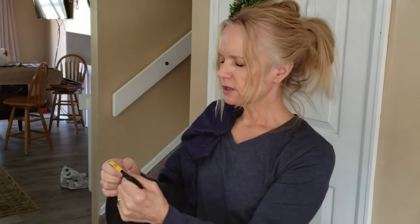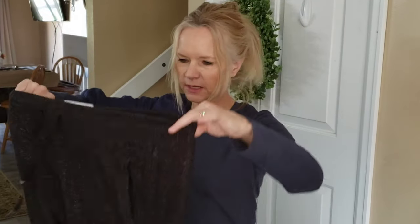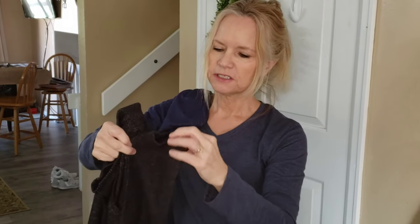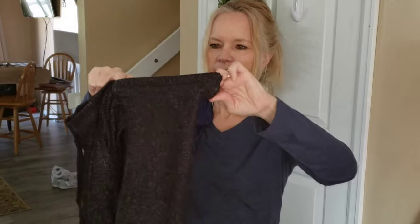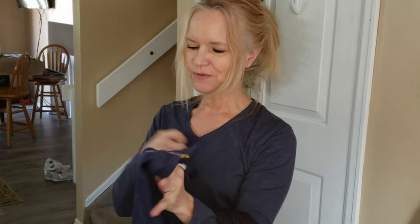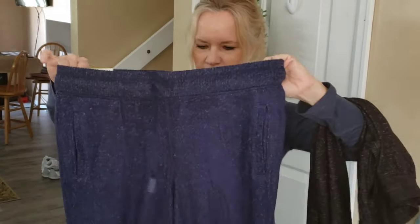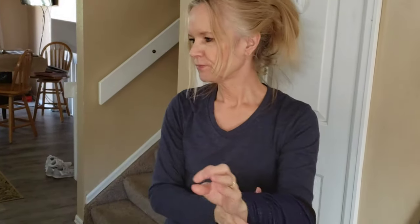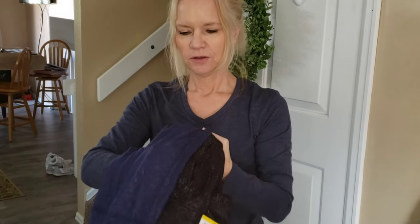These are the Member's Mark Lounge Joggers, and I bought two of them. One's in black. They have a nice cuff at the bottom. These just look like really great around-the-house lounging pants, which apparently will be the trend for the holidays. I got one in black and one in blue, and I did get a medium size, just FYI. So, how much were these? $13.88 for each one.